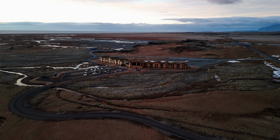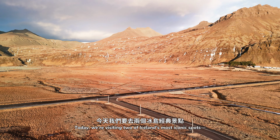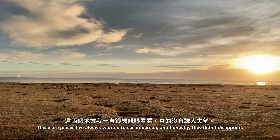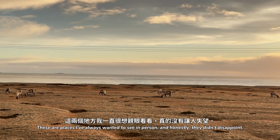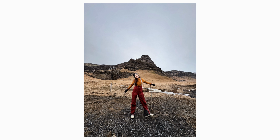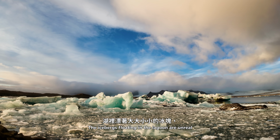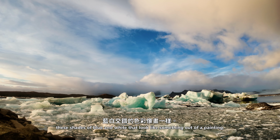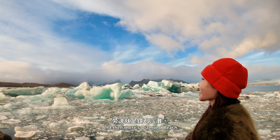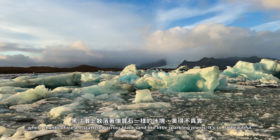Today, we are visiting two of Iceland's most iconic spots, Jökulsárlón Glacier Lagoon and Diamond Beach. These are places I've always wanted to see in person, and honestly, they didn't disappoint. Jökulsárlón is just stunning. The icebergs floating in the lagoon are unreal. These shades of blue and white look like something out of a painting. And then there's Diamond Beach, right nearby, where chunks of ice are scattered across black sand like little sparkling jewels.